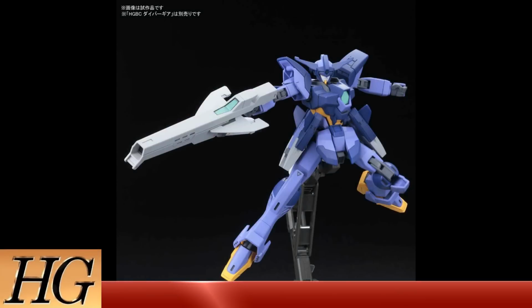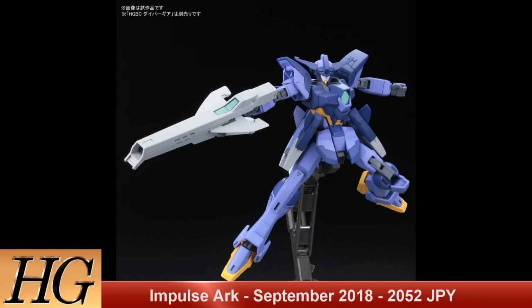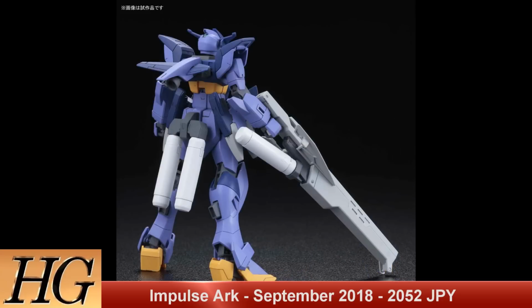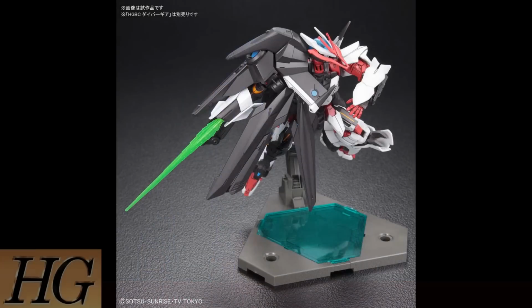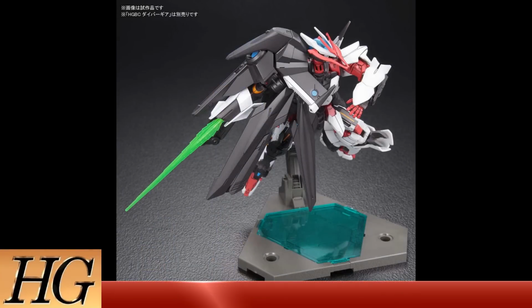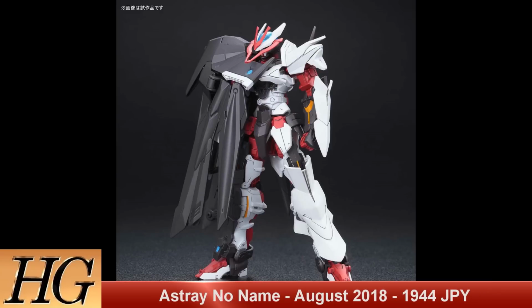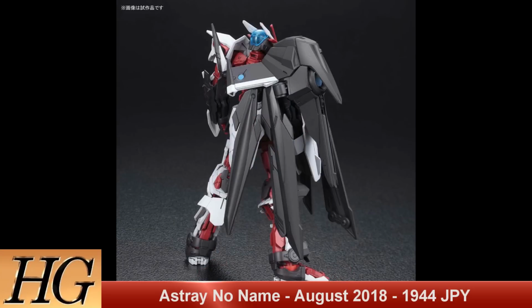Next we have the HGBD 1/144 Impulse Gundam Arc. This will be released September of 2018 with a price of 2052 yen. Next we have the HGBD 1/144 Astray No Name. This has a release of August 2018 with a price of 1944 yen.